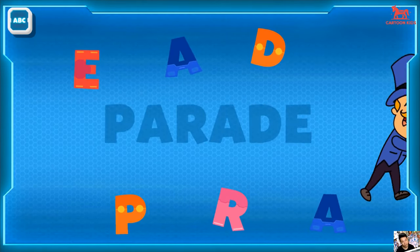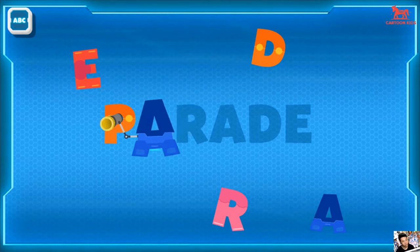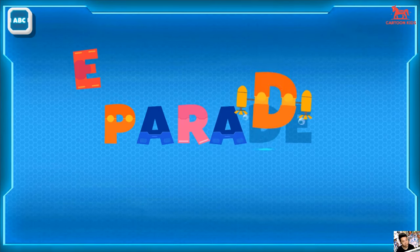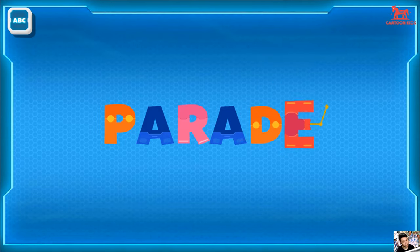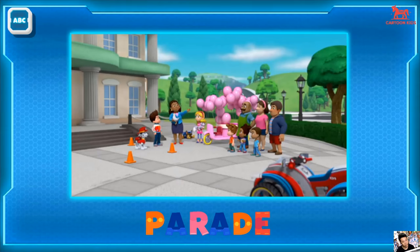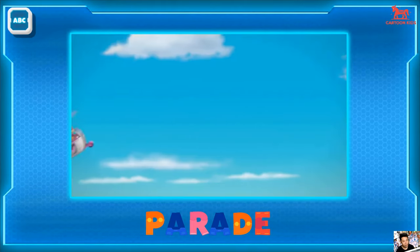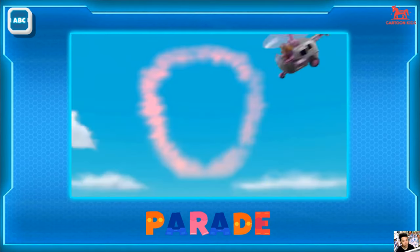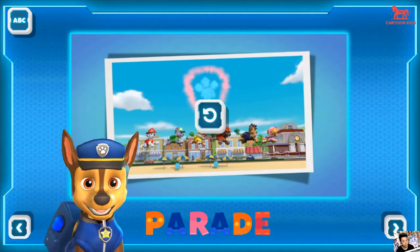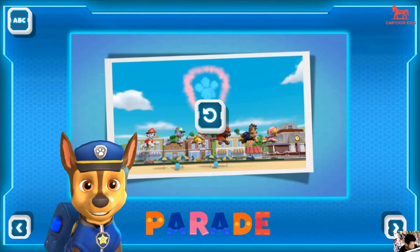Parade! Let's put this word back together! P! A! R! A! D! E! Parade! I think we can finally begin the Adventure Bay Day Parade! Yay! A parade is a celebration where lots of people march down the street with balloons, candy, and costumes. Have you ever been to a parade?